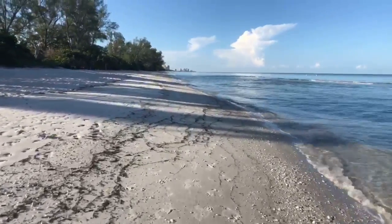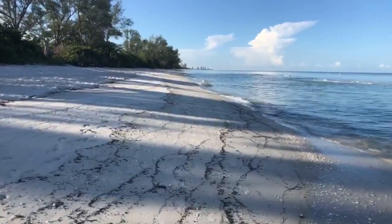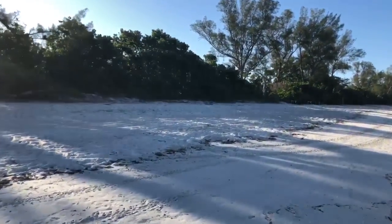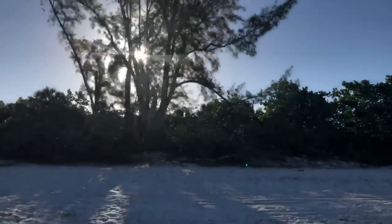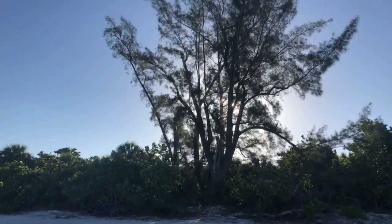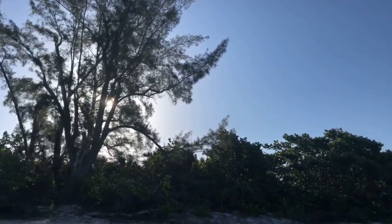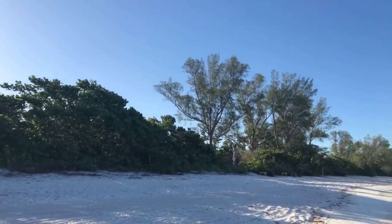An osprey calling out up in the trees here. Can't see it though. Sounds like it's up in this tree to the left of me here. Hard to see with that sun. Look at that beautiful blue sky. Isn't that gorgeous?